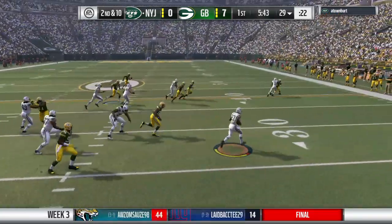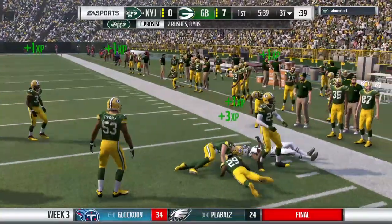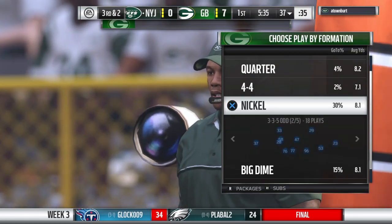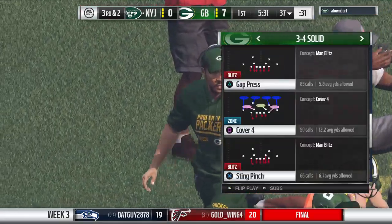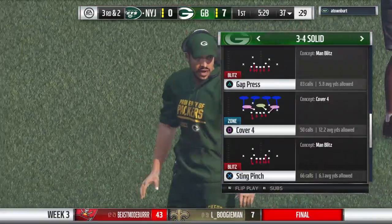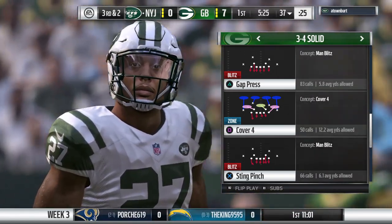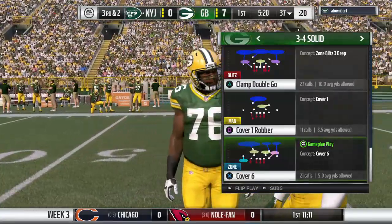A second down carry for Procise. And he's got a good gain of 7 up to the 37. So much of the game today, we're looking for hybrid players, guys who can do a combination of jobs. And anyone who plays a strong safety position, now more than ever, is a hybrid type player. Half defensive back that covers passes and half linebacker that makes tackles. We just saw the linebacker make that play.